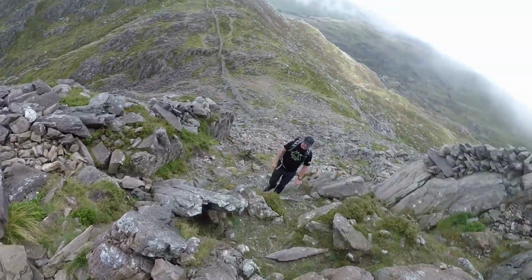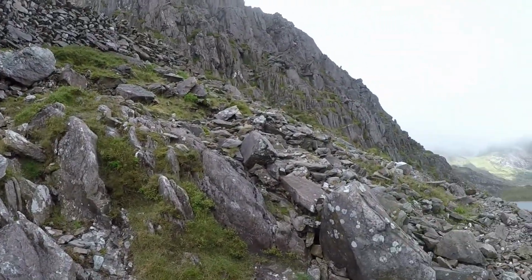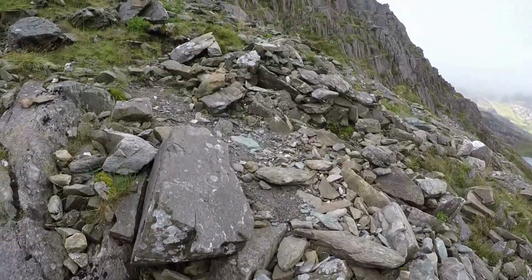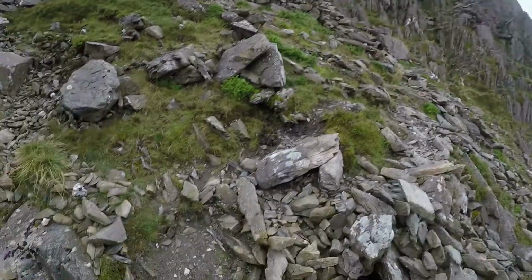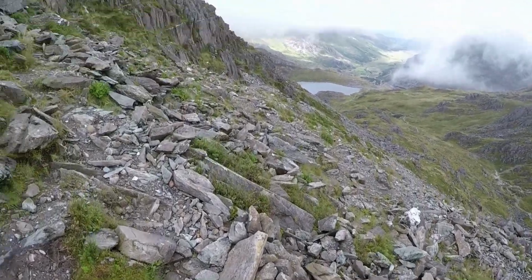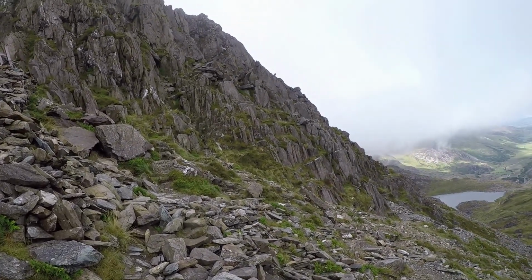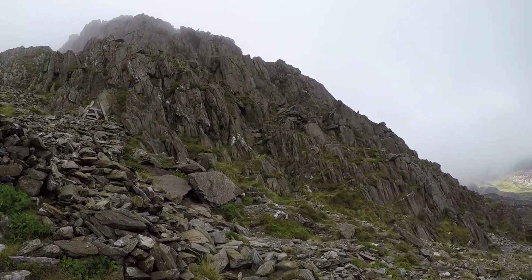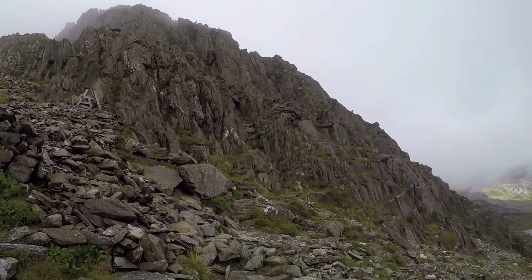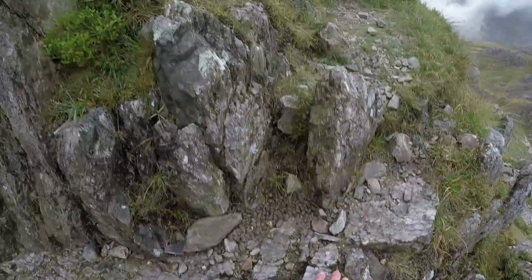He can't believe it. This ridge has been putting him off quite a few times, and now he's actually on it. If you'd told me last year in December that I was going to be doing this again, I would have told you you were bonkers. I enjoyed it last time, but still not easy for sure. Yeah, onwards and upwards we go. Here's where the fun starts.